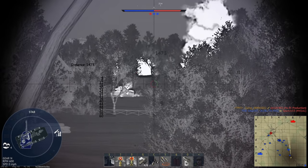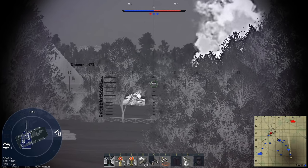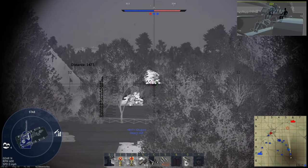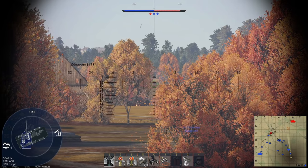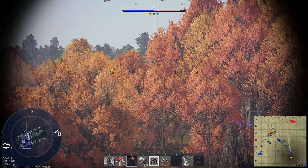No! I missed! Oh, hello. Can get scouted. That one didn't miss. Didn't do much either, though. Oh, I'm hitting this guy, but it's not the right place.